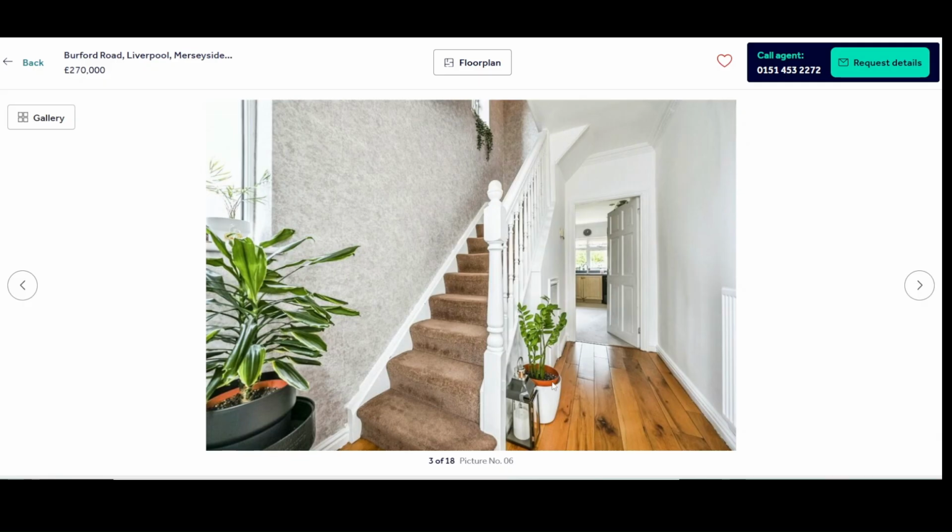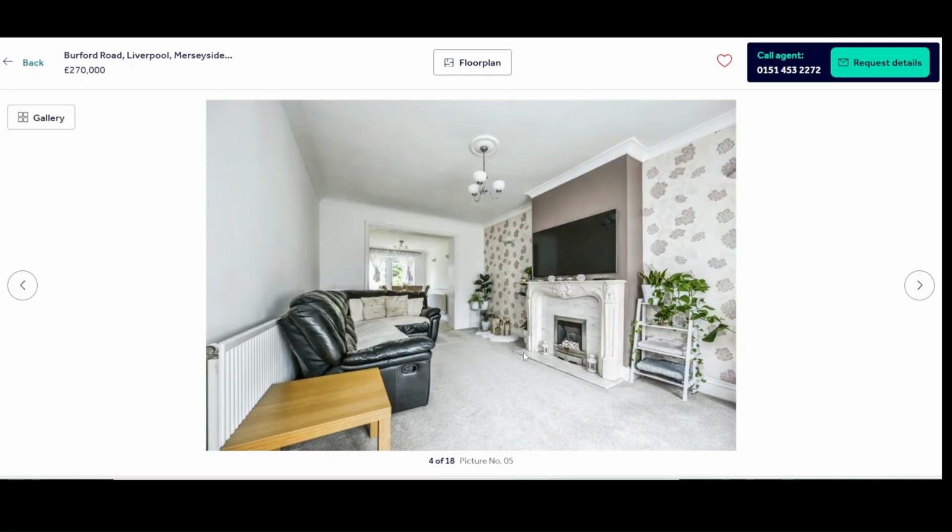And this looks like the entranceway and the stairs up to the first level. And yeah, some nice floorboards through here, and that looks like the kitchen out the back there. And the living area, some wallpaper on the walls. I'm not a huge fan of wallpaper, but that can always be taken down and painted over if need be. Fireplace, again, not to my taste, but could be to others.